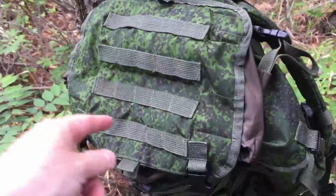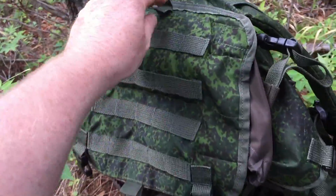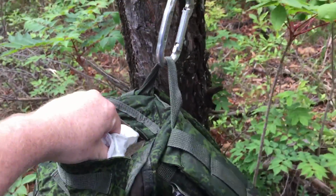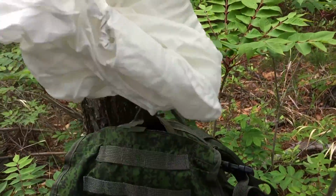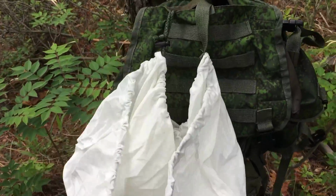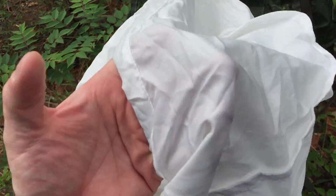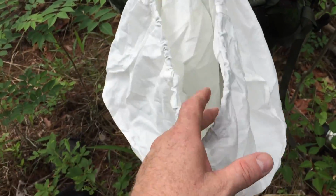Now, you do have two pockets up here. One pocket, bear with me again, I'm on one hand here. There we go. Comes with the camouflage cover. Let's make something really straight here. It is not a rain cover. This only provides camouflage cover.